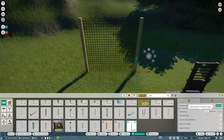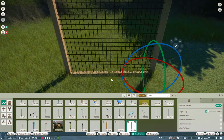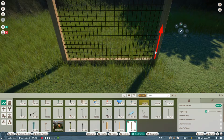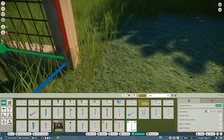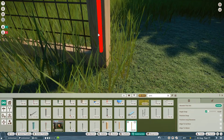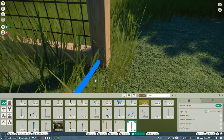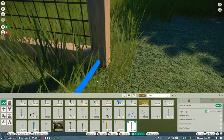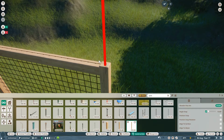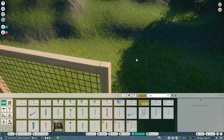So let's do this. Let's get the angle snap. Let's just make a square, basically, is what we need. Can't quite see where that is. What does that look like? I think that's probably about right. And then if I just drop that back a tiny bit so that it's not showing out front, and then bring that up to the top as well. Okay, good.